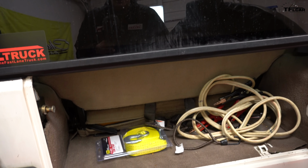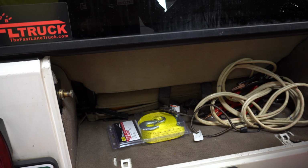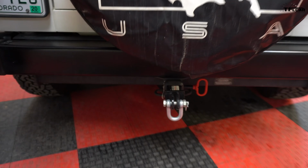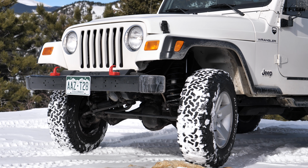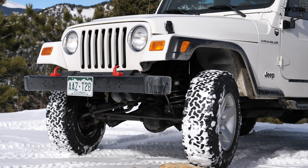Well, if someone wants a Harbor Freight line, we're not selling it with that, but we are selling it with this Harbor Freight D-ring on the hitch. Yeah, we're doing the D-ring, and unfortunately this tire cover belongs to TFL as well, so that's not part of it. But you do get a really good little Jeep now.